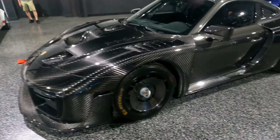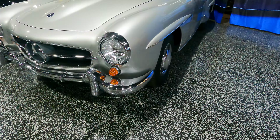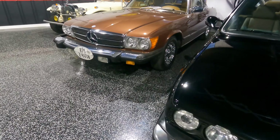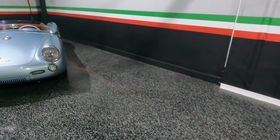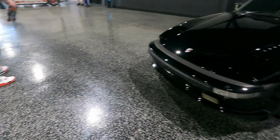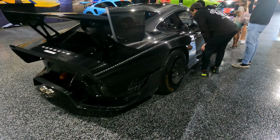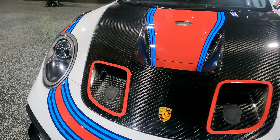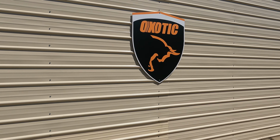Look at the carbon on that. That is insane. Welcome. Look at this old E30. Clean. Some older cars. I know you guys want to be like, where's the exotics? I'm going to go see them right now, I promise. But this Porsche, all carbon, insane. Out of words. New big carbon. Yeah. There it is.